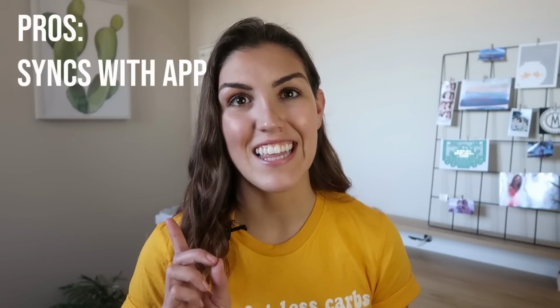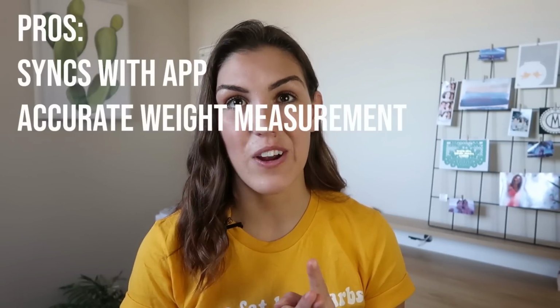And I'm pretty sure there's a battery, or like 2 AA batteries in there, which I have never had to change in the 2 years. Maybe I had to change them once, but either way, they last a long time. So the pros are it connects to the app, the weight loss is accurate. The cons are the body fat percentage and stuff aren't really accurate.